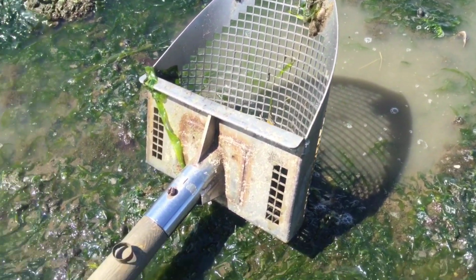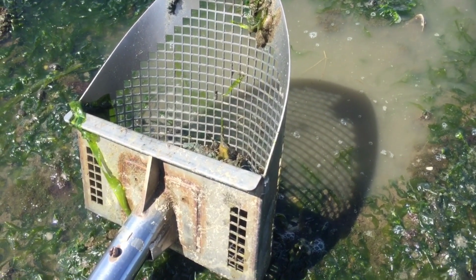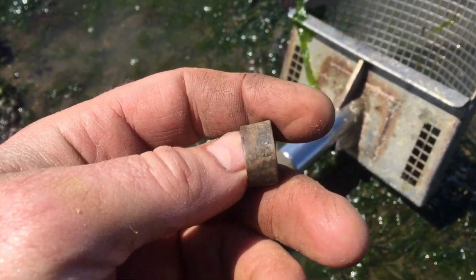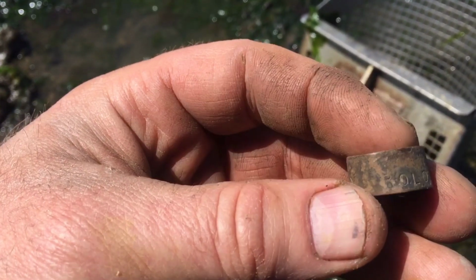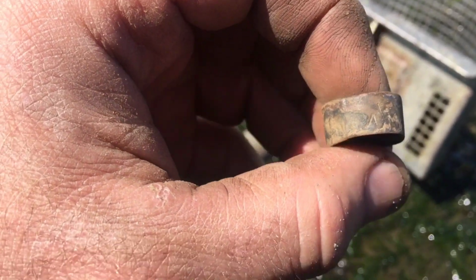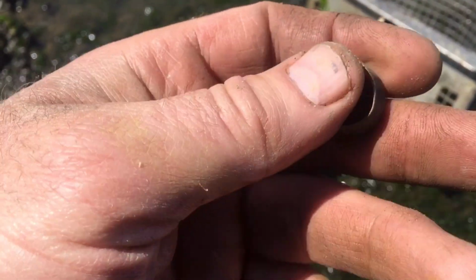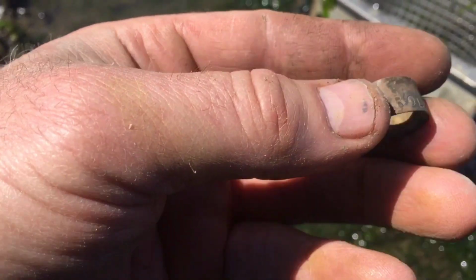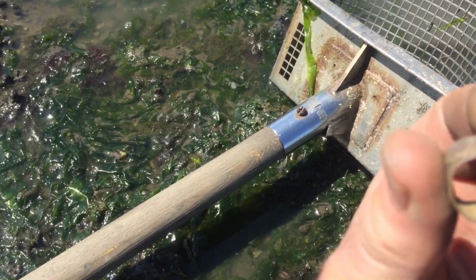All right, this signal had me a little confused. I did pull it out of that puddle of muck. And although this looks just simply like some kind of brass, I don't know, but it has something written on it. That's why I'm videotaping it. I don't know if that says ROLO, and that says AMY, Amy. That can't possibly be someone's name, which would give it a little bit more. And there's something written in the back there too. Maybe missing something. I can't really see it.